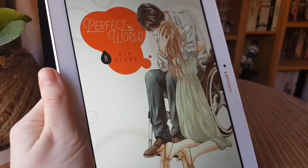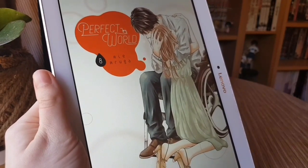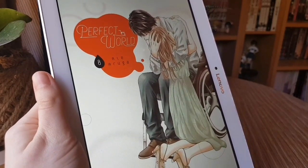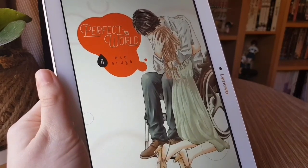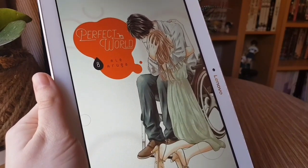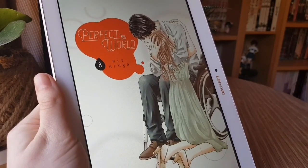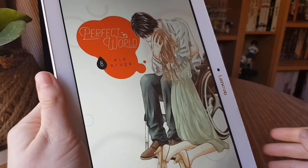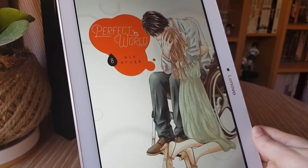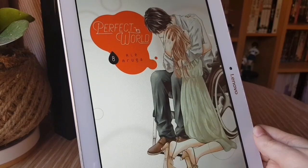This is volume 8, the most recent one I read. This is a phenomenal Josei manga about a woman and a man who were sort of peers and friends in high school who reunite after several years. And our main character, the girl, discovers that this boy that she's been friends with and has had a crush on during high school has suffered a horrible accident and now can no longer walk. So he is in a wheelchair. And it's really, really great. I really encourage people to read this one.